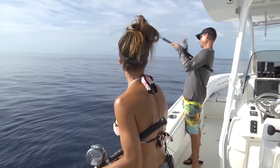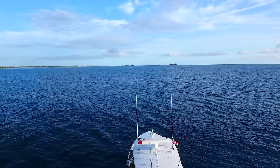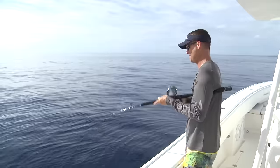Oh, got him. Fish on! Got him on the bottom. That might be a snapper. Nice. Woo, sweating. Second pop and he got it.